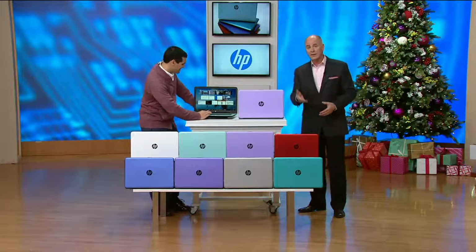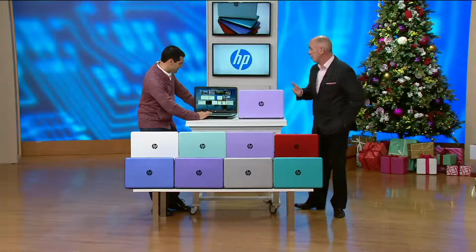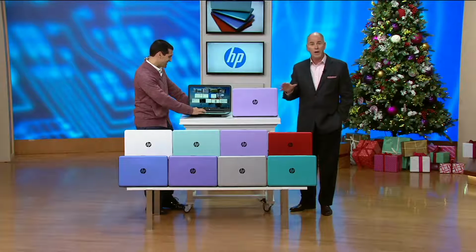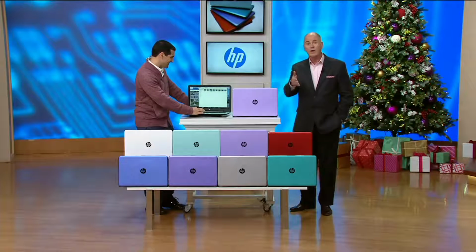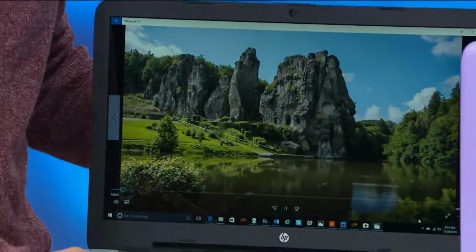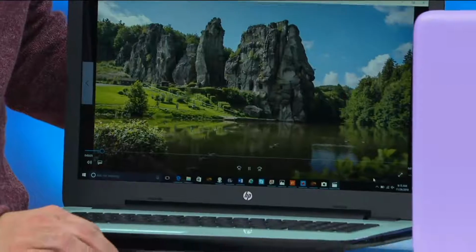And I challenge you. I made the comment earlier, I was on much earlier this morning. I've been here for 28 Christmases. Wow. I do not work on commission. So if you can find your HP computer with all these features, all these benefits at a better price somewhere else, buy it there.